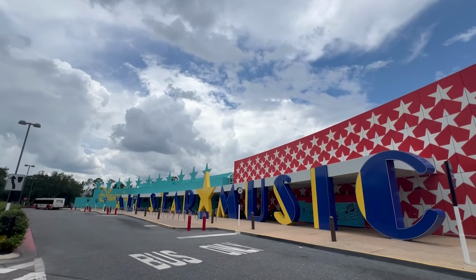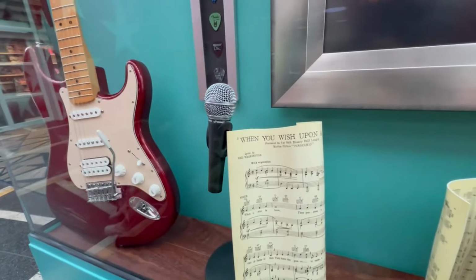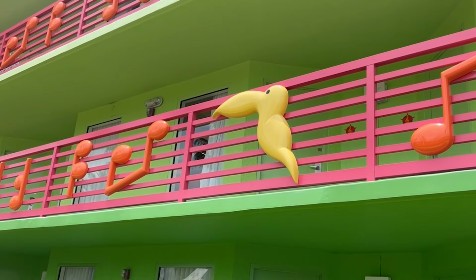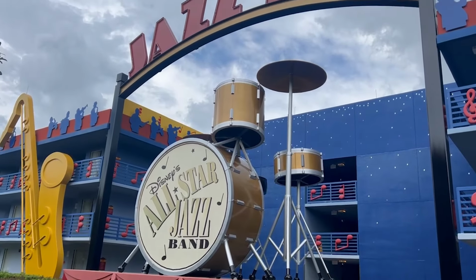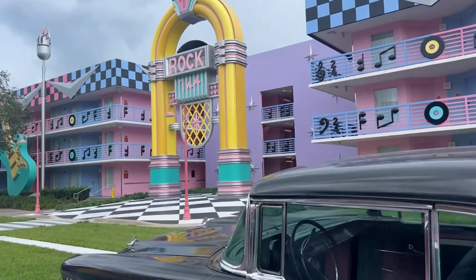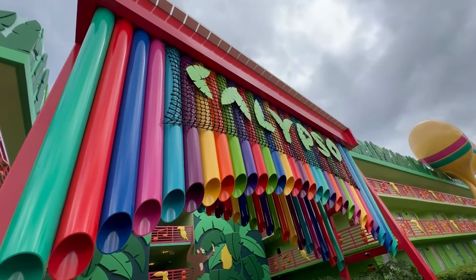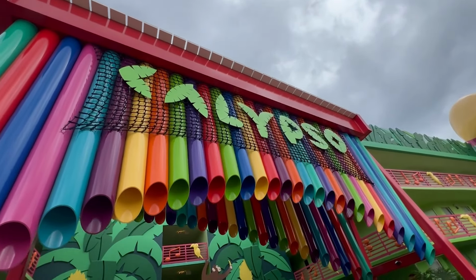So, let's go. Disney's All-Star Music Resort, where you can let the rhythm move you at this resort hotel that pays homage to some of the world's most popular music genres, including country, jazz, rock and roll, calypso, and Broadway-style show tunes. At All-Star Music, you will find large-sized music-inspired icons throughout the entirety of the resort.